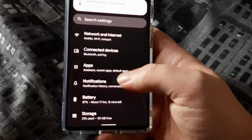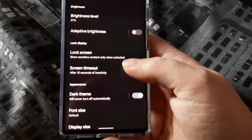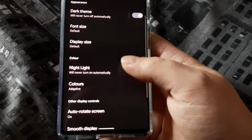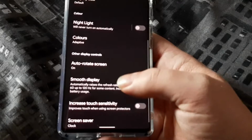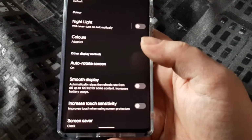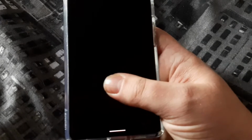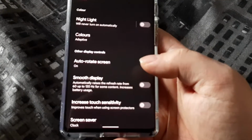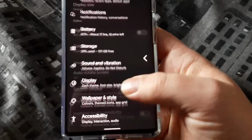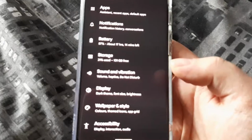Then you've got, let's have a look, display. Make sure screen timeout's on 15 seconds, the lowest. Smooth display, turn it off unless you want really smooth scrolling within apps. But personally for me, it don't bother me having that off. That's a big battery drainer, is that. That's a massive battery drainer, is that smooth display. I make sure that's off. It's stock Android, so it's fast anyway. I don't really see much. Well, you can see a bit of a difference, but to save a couple of hours battery life, I'd rather it be off.